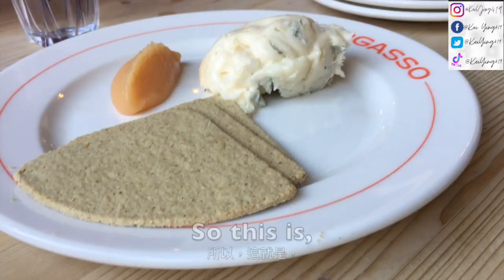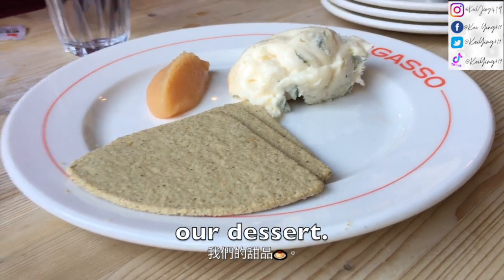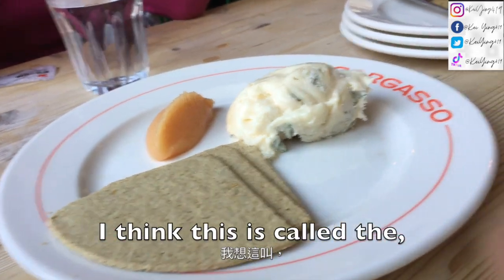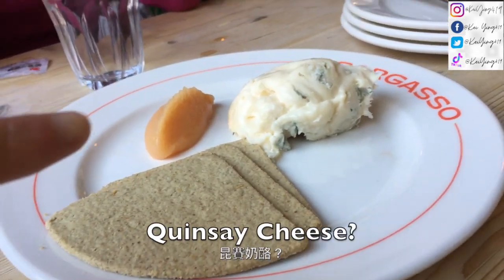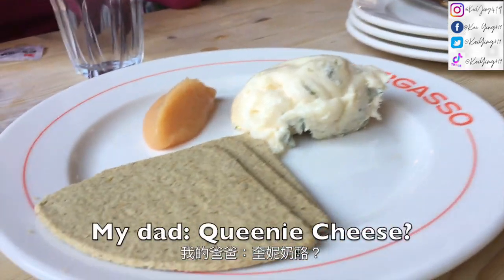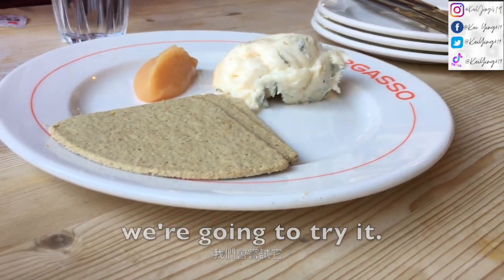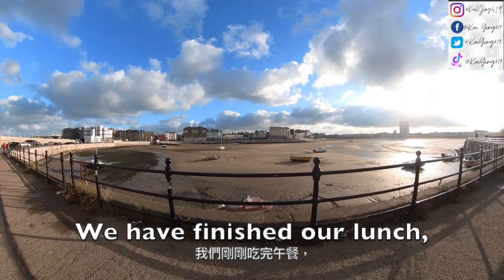Oh, I see it. So this is our dessert. We ordered this blue cheese. I think this is called the Skinny. And then this is the bread. So we're gonna try. We have finished our lunch.